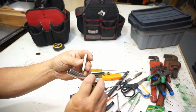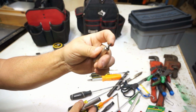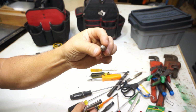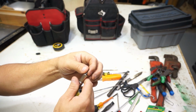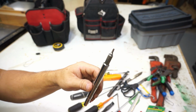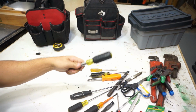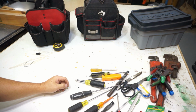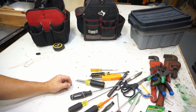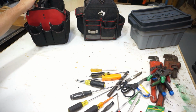and you can take, and this actually has a star bit on there, which is kind of nice. You can change them out depending on what you need. I think that's it. So we'll go back. Let's get all these tools back in the bag, and then let's talk about that one box that we got.